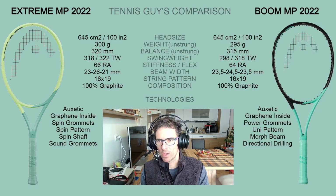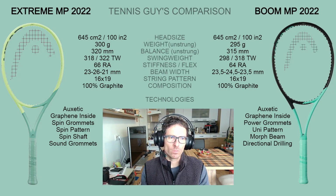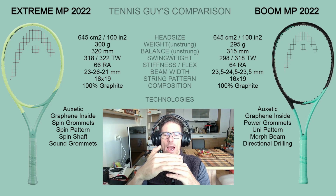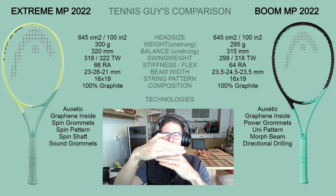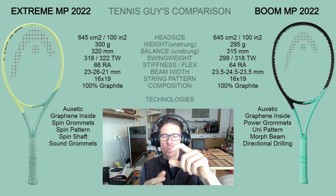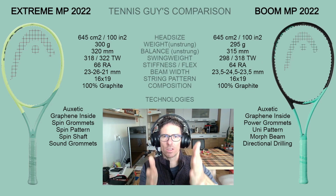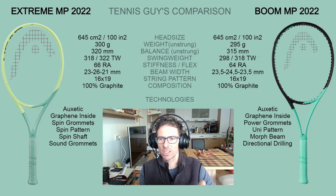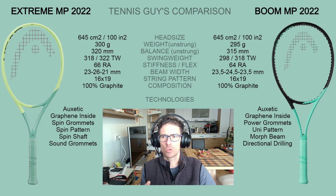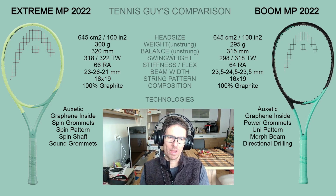So for the Extreme MP, the spin pattern, I believe, has a really big, massive space between each of the strings. Even the cross strings have a bigger space between each other, and the long strings to the main strings. So again, it bites more into the ball, it grabs the ball and creates more spin.